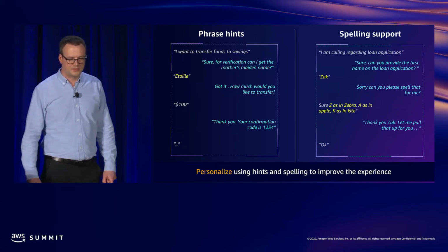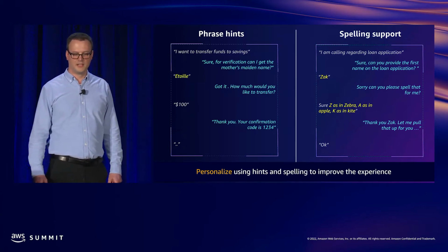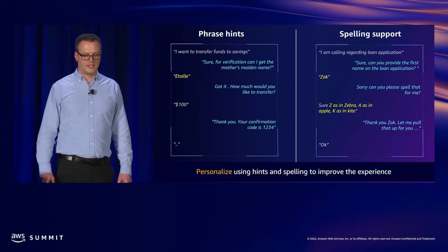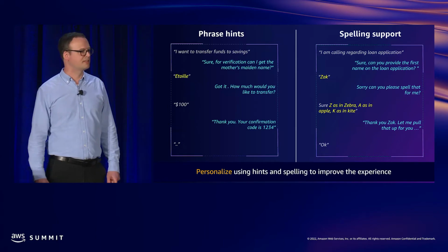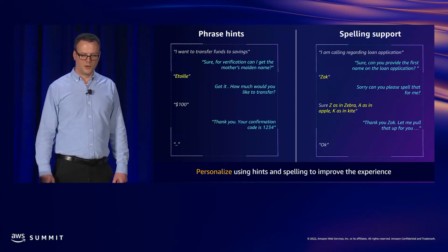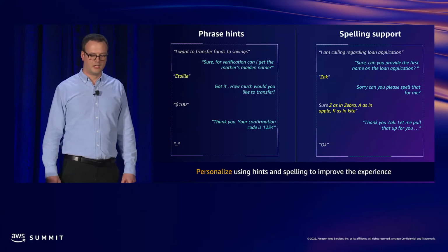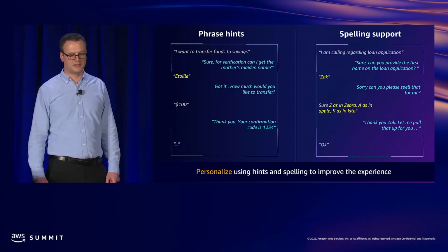How do you capture names that are difficult, even with hints? Or maybe you don't have a hint. Like I said earlier, names can be tough. They can also have alternate spellings. Like, for example, my name can be spelled C-H-R-I-S or K-R-I-S. Or they can be difficult to pronounce and hence transcribe. Well, in such cases, we recommend optimizing by asking the caller to spell.